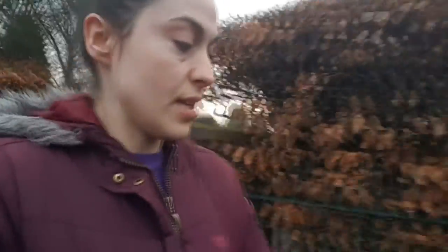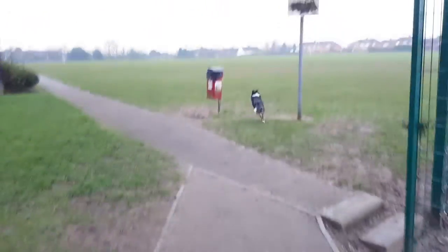So we're off to the park and we're going to take Hans's favourite toy. He hasn't really played with this outside for ages, actually. So it'll be something different, and plus I won't be able to lose it because he's always losing a tennis ball. And fetch! And he's off.